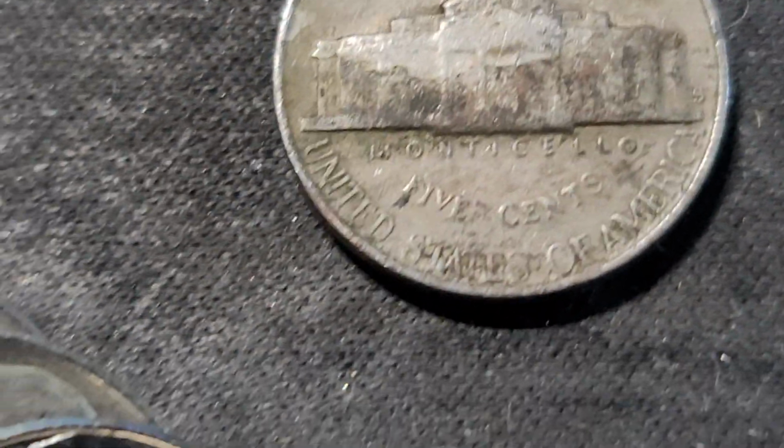Let me get this one under the scope. That looks pretty normal. I don't know. Could be something there. Let me zoom out a little bit here. Alright, we'll have to do some research on this one.